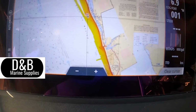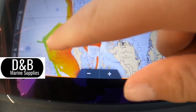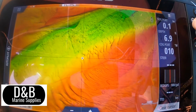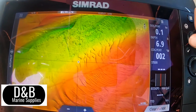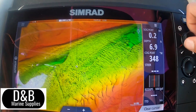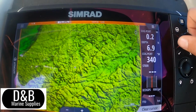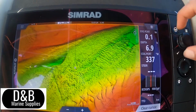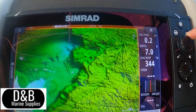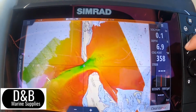So let's go down to Boca Grande. Boca Grande is right here. And look at the difference in detail. So that one was really detailed as well. I thought the detail was really great in it, but this is way better. You can almost see the shells on the bottom. Look at that. You can see everything. This chart's really detailed. Obviously that's probably a good spot right there for grouper. But yeah, look at the detail in it.